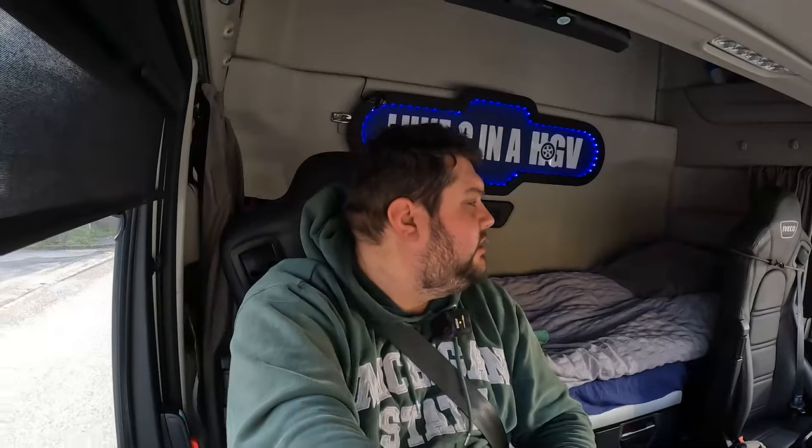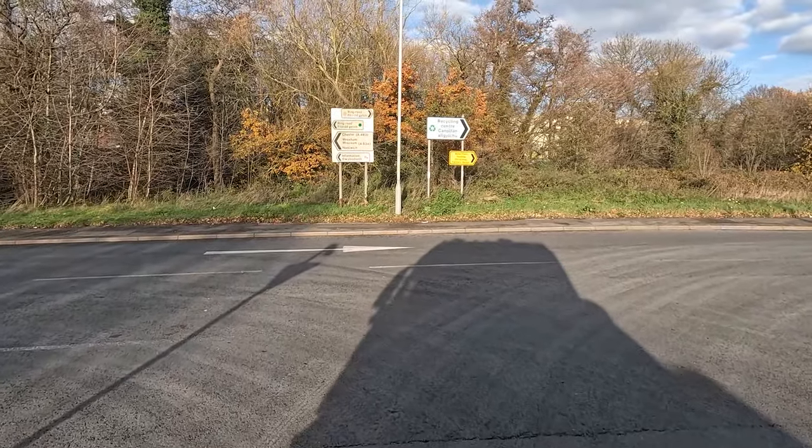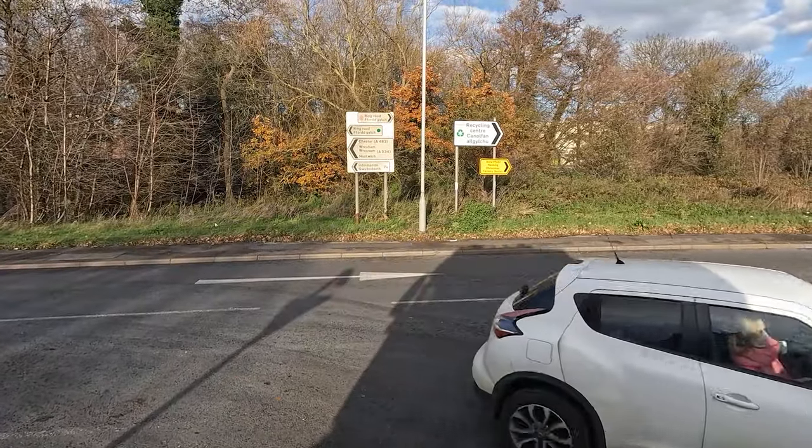Okay, we want to take a right hand turn. We've got one car on the left, two cars now. It's clear on the right, still clear on the right. Car on the left is coming down here.